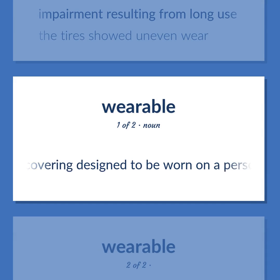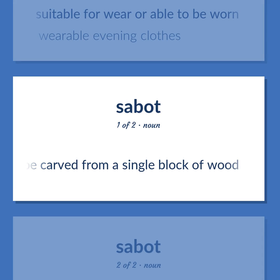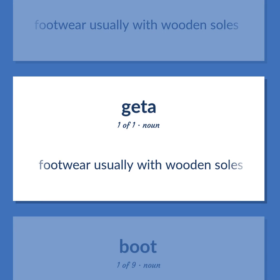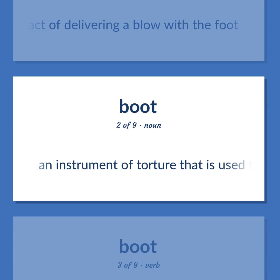A covering designed to be worn on a person's body. Suitable for wear or able to be worn. Wearable evening clothes. A shoe carved from a single block of wood. Footwear usually with wooden soles. Footwear usually with wooden soles. The act of delivering a blow with the foot. An instrument of torture that is used to heat or crush the foot and leg.